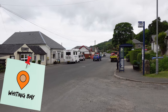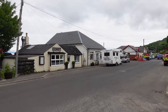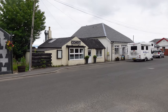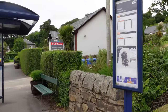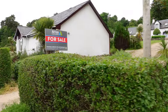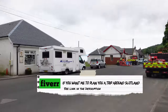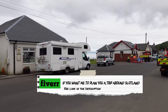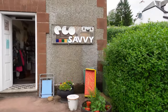So we've just stopped off at Whiting Bay just to have a little look. There's a little eco shop that we're just looking to have a look at. Also, lunch, dinner, drinks is now closed at another place that we were looking to eat. I think we'll be looking for food back on the mainland at this point. Yeah, I think it's just going to be eating snacks until we get to the mainland. Everywhere seems to be closed for food. Mm. It's an eco shop.